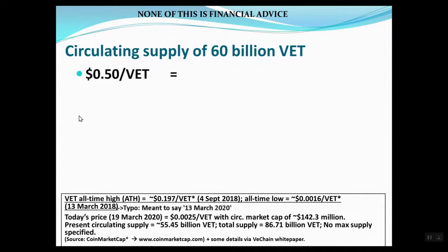This is my first price point here, 50 cents per VeChain token. Just a quick recap for those not looking at the screen. Today's price, so this was recorded on the 19th of March 2020, each token is 1/4 cent, and the circulating market cap for VET is $142.3 million. We are a long way from potentially hitting this, but do bear in mind that because there is a very low market cap, and for perspective, Bitcoin is currently sitting at about, I think, $100 billion in market cap, and other major cryptos between $1 and $10 billion, which I know is a big gap, but nevertheless, I would not rule this out, especially because the overall crypto market cap is fairly low compared to the $820 billion that we achieved at the beginning of 2018 or late 2017 when we had that meteoric rise across the crypto market.